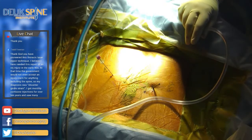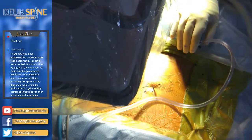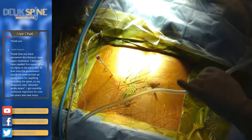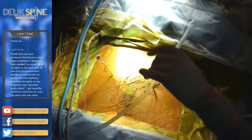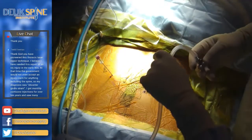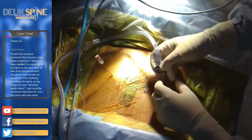Is that our last shot right there? That's it? Perfect. All right, so this patient is having both sides repaired of his disc, because he has a both side herniation. We call it bilateral in medicine. Bilateral means both sides. And we're doing both sides today. That was his request. And that's what I'm honoring as his request.